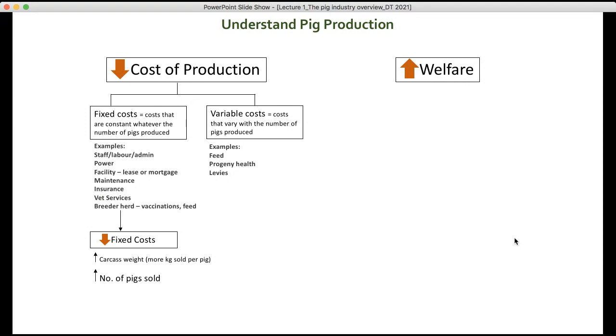Now, if we were to adopt one of the strategies I've mentioned below, so if we were to sell a heavier pig, so instead of selling them at 100 kilos live weight, we sold them at 140 kilos live weight. If we did 100 pigs, because of the 70% dressing, we're getting paid for 100 kilos of meat each. So that's 10,000 kilos. So therefore $10,000 divided by 10,000 is $1 per kilo sold in fixed cost.